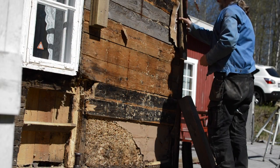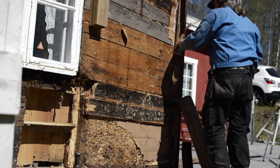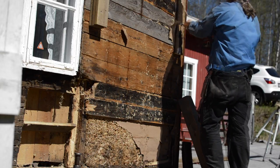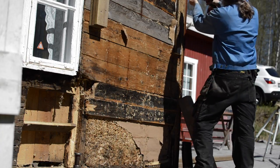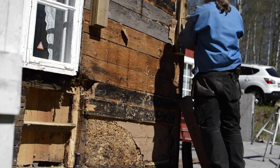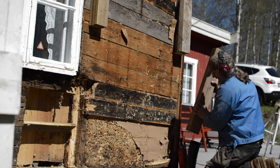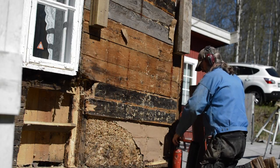I've decided to improvise a couple of jacking points on the standing posts. I don't have any five-inch box, so I'm just using successive planks which are screwed on, and they will be strong enough to just lift up that corner. It won't be too heavy. A few tons. This house isn't a very heavy house.